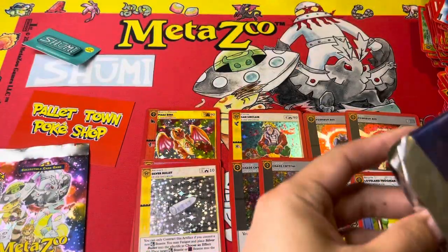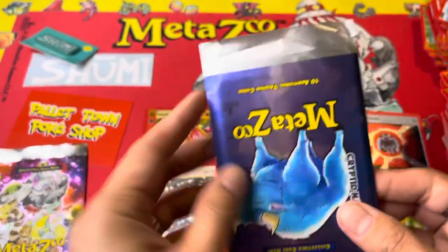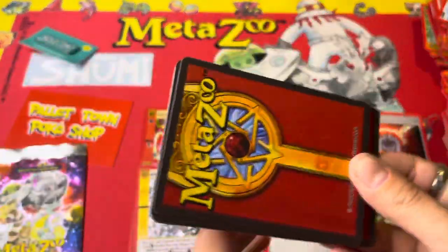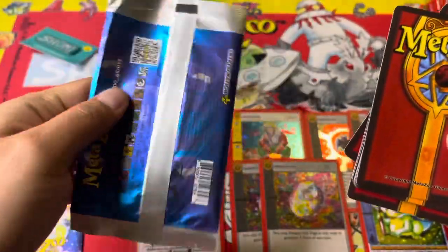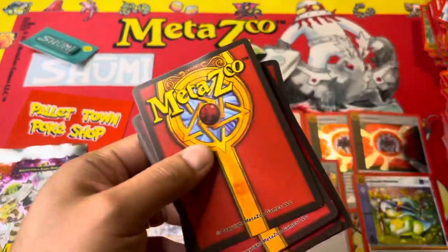Last pack, guys. Oh, our last pack appears to have been open already. That is really interesting. That is odd. Guys, I didn't open this. It came like this. But let's see what we get, I guess.